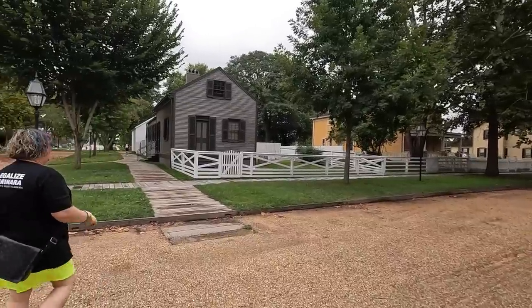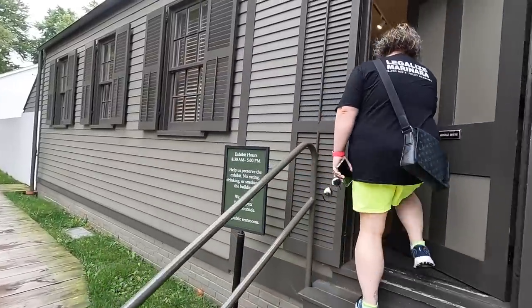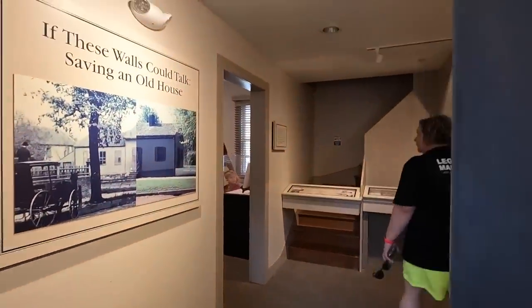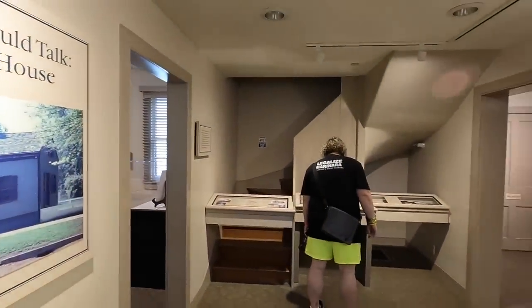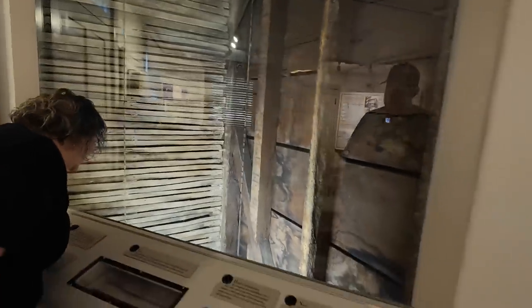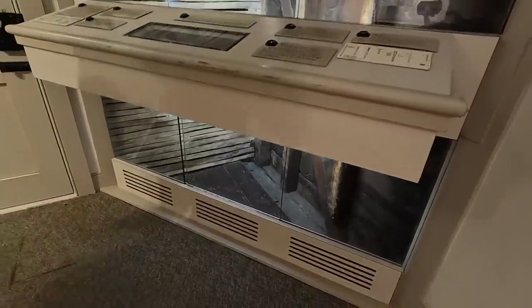You want to go in this one? I'm going to go in this one, yeah. Okay. Another museum? Mm-hmm. Okay. I'm showing what the structure actually looks like. That's really cool. Look how pretty the floor is. Oh yeah, you can see the original wood flooring down there.